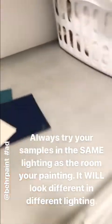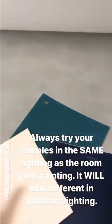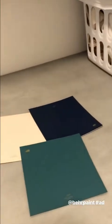And I'm showing you in the laundry room sidebar tip that if you are trying to pick paint, I found that it's best to pick the colors in the room that you're actually going to use it. Because if I take this color, which I love, into a different room, it takes on a different color based on the lighting. The natural light makes it look different than in this room. It looks a lot deeper than it did out there because there's no natural light in here. So you want to test your paint samples wherever the lighting is consistent, ideally in the same room.